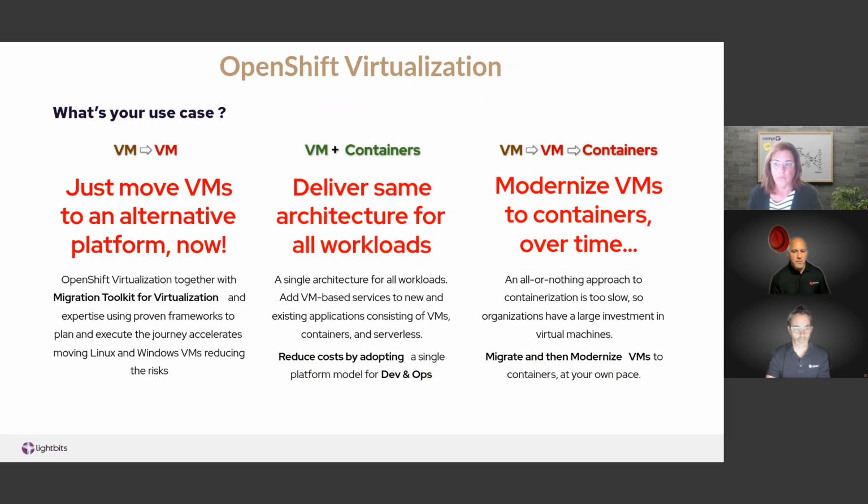Now, generally, we see 3 personas of customers that we talk to with regards to virtualization. The first being the brownfield customers that are looking for an exit strategy or diversifying their vendor strategy around virtualization. These customers generally look at their virtualization environment and want to move directly into another virtualization environment. Some of these are even completely net new customers to Red Hat. They've never utilized Red Hat Enterprise Linux, and they're coming to us for the first time. And they're really looking to eliminate the risk and the unforeseen costs that they're experiencing.